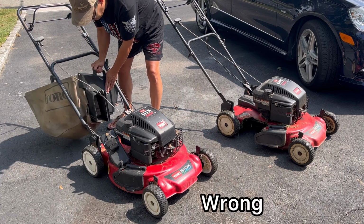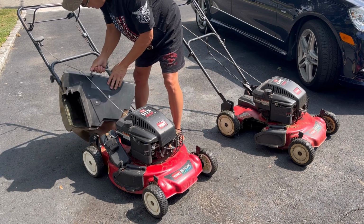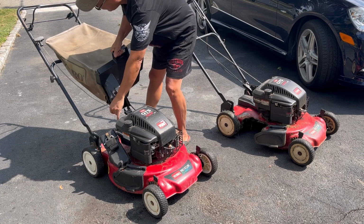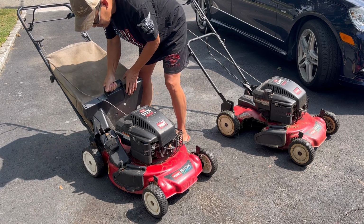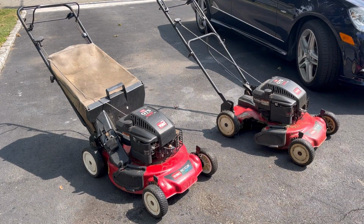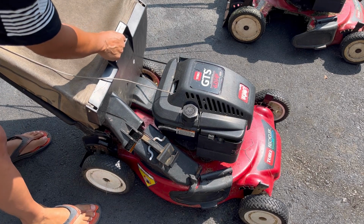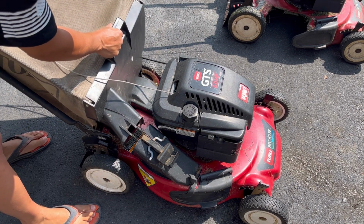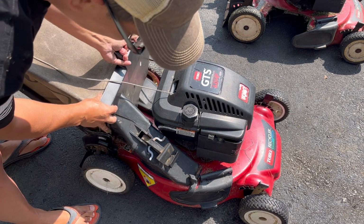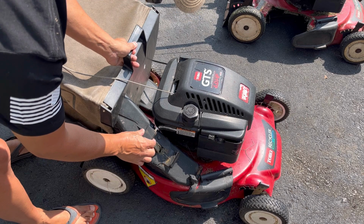Oh, that's not right. Guess this has got to go over here. Holy cow, I guess this has to go on top. That's unusual, huh? Well, let me get you a better angle so you can see how it goes in. That's what she said. Yeah, so bagger's on top. I guess it goes just like that. This thing goes like this.